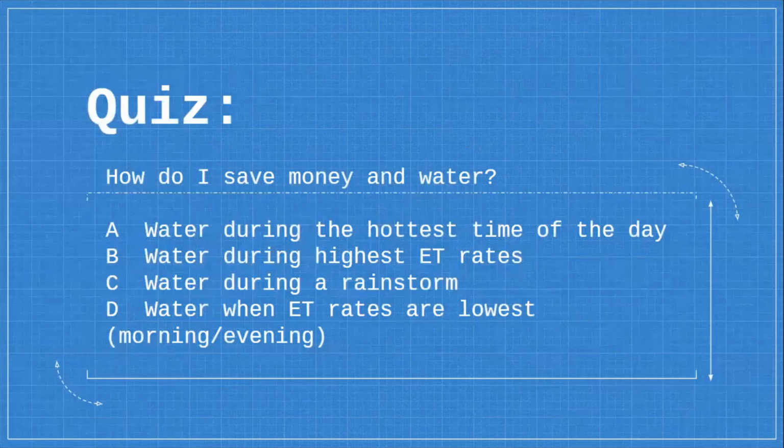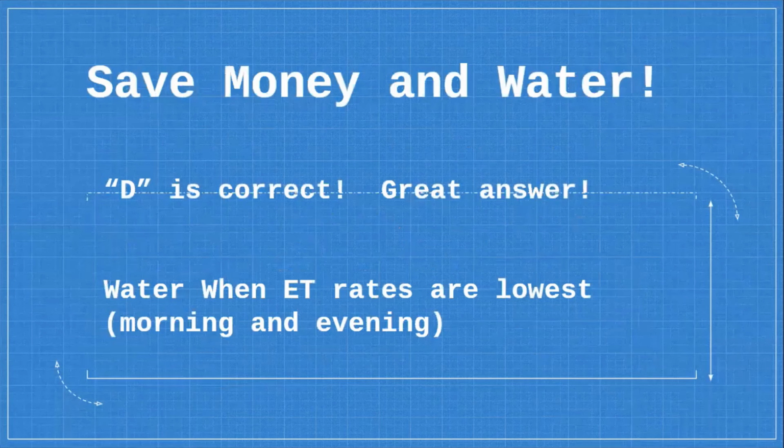Okay, so here's a quiz. How do I save money and water? Water during the hottest time of the day, water during the highest evapotranspiration rates, water during a rainstorm, or water when evapotranspiration rates are the lowest, in the morning and the evening. Excellent answer. Save money and water. D is correct.